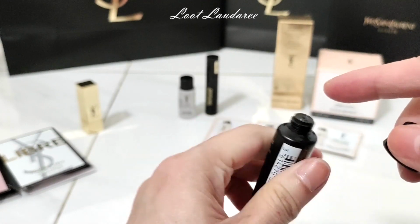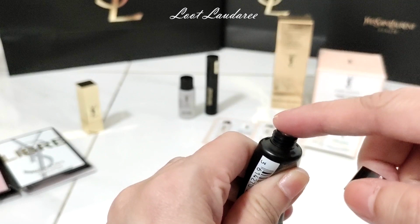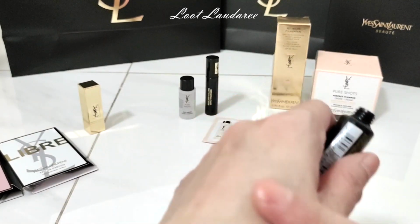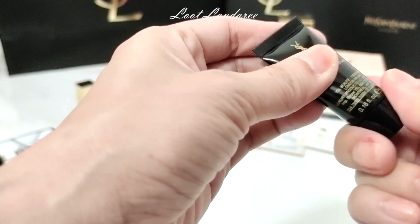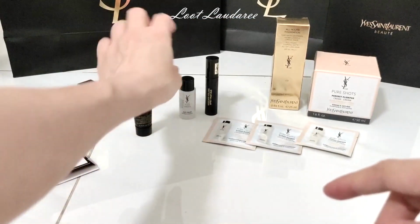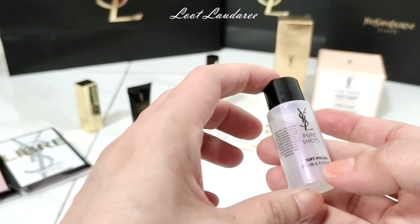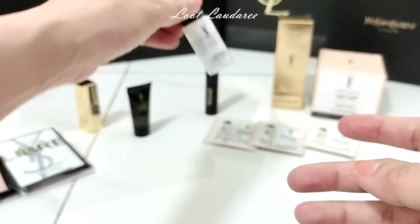Yeah, I have this two lash tube already. She gave another sample. I guess I can use it for traveling. It's very smooth, it blurs out your lines. That's why you can use it as primer, but it's also moisturizing, so you can use it as skincare lotion as well. And this is the toner, so I'm gonna try their toner.